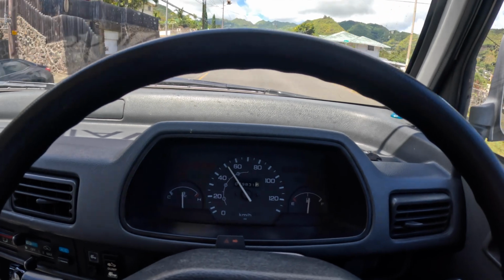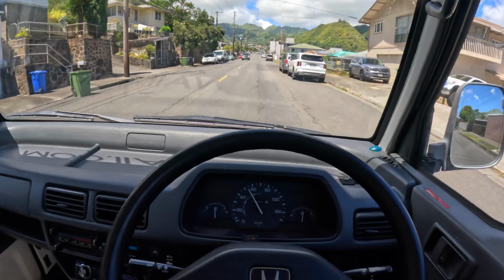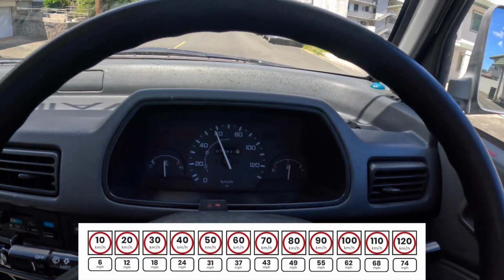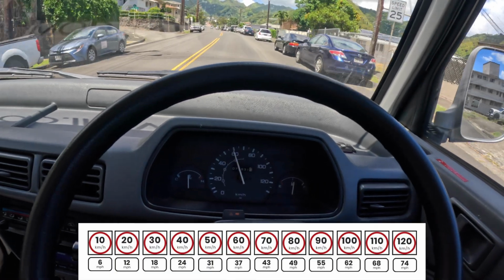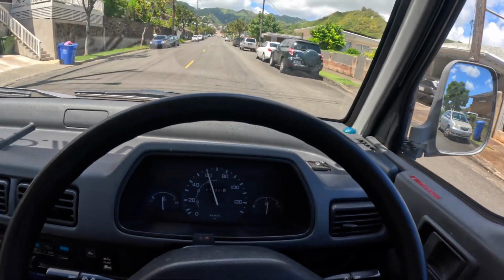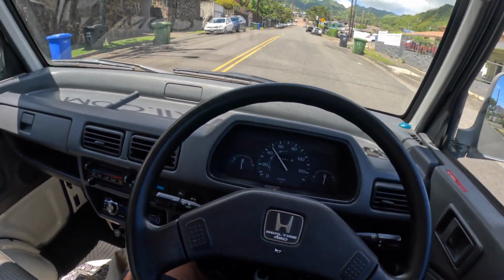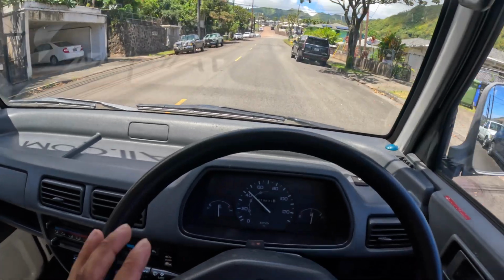Fourth gear, foot all the way down. Wow. Downhill and foot all the way down. Okay, okay. Top speed is definitely affected. I was in fourth gear. I mean, I could have stayed in third to get a little more oomph, but wow, that was actually pretty surprising. All right, hold on.